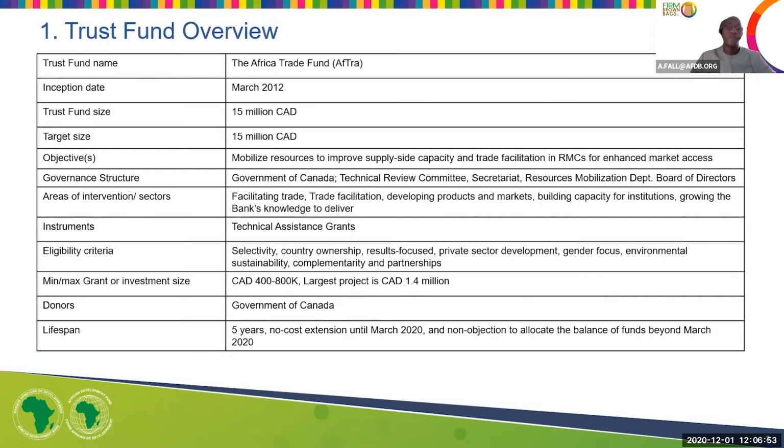Just briefly as an overview, this is called the Africa Trade Fund, in short AfTRA. I think we all like acronyms in the bank. AfTRA was set up in March 2012 with a single donor, the Canadian government, for 15 million Canadian dollars. It was set up to work on trade facilitation, product development and market access, capacity building, and also developing bank knowledge.